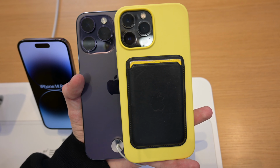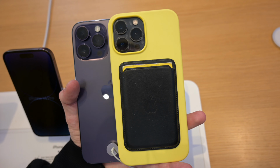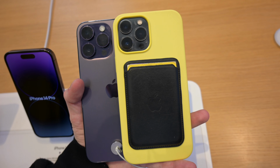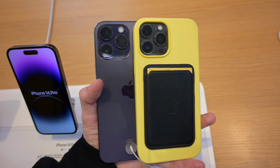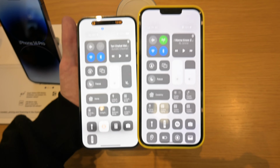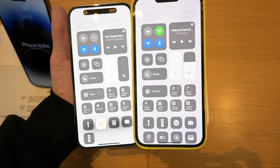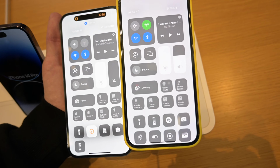Okay, so here it is compared to my 13 Pro Max. I thought the camera cutout was bigger, but it's actually the exact same, I would say. Maybe the circles themselves are bigger. Yeah, I think the circles themselves are bigger, but the camera cutout is the same.